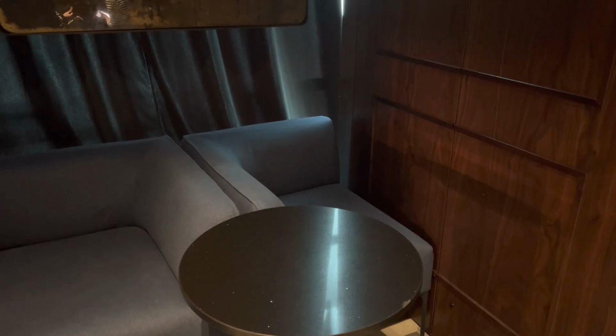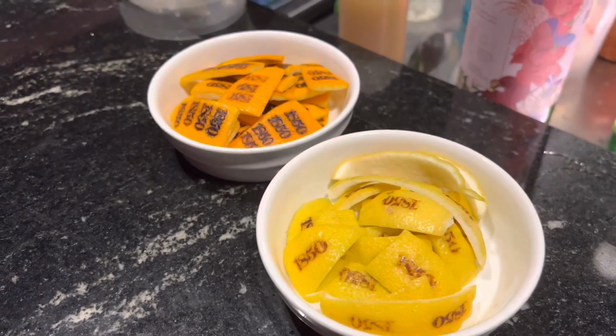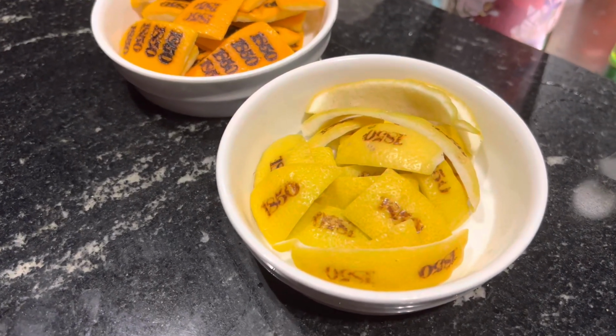There's a lot of wood paneling, and they actually have a different set of cocktails available in this speakeasy than they do out in the lounge. So if you're looking for a variety of cocktails, they actually have a special mix just for this speakeasy.